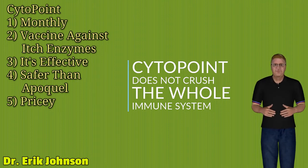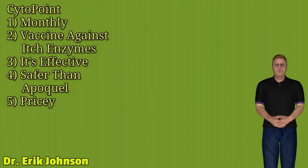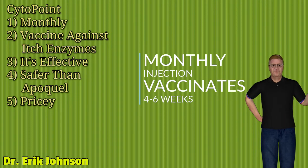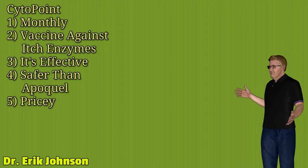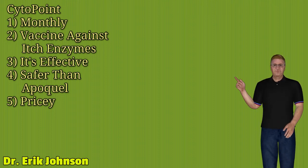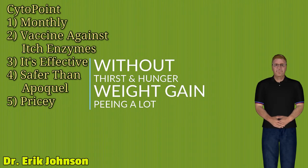Cytopoint is an injection given once every 4 to 6 weeks, whereas Apoquel is given every day. So the convenience factor of Cytopoint is high. A client would just bring a dog by the clinic, and the dog would receive its shot and go home for 4 to 6 weeks of very good relief from itching without the side effects of prednisone, steroids.